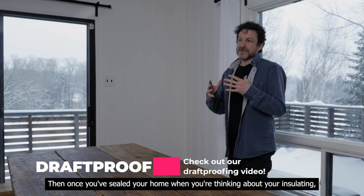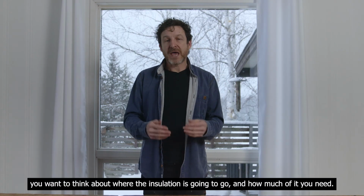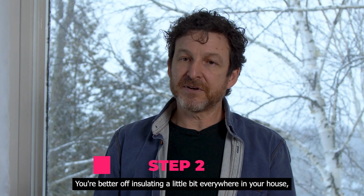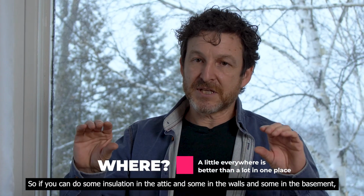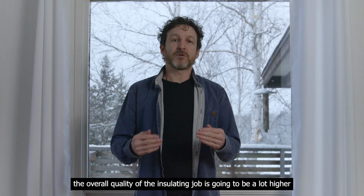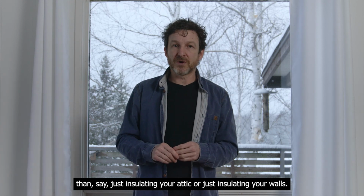Then, once you've sealed your home, when you're thinking about your insulating, you want to think about where the insulation is going to go and how much of it you need. You're better off insulating a little bit everywhere in your house than putting a lot of insulation in just one area. So if you can do some insulation in the attic and some in the walls and some in the basement, the overall quality of the insulating job is going to be a lot higher than, say, just insulating your attic or just insulating your walls.